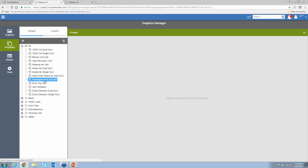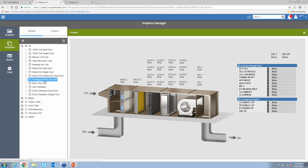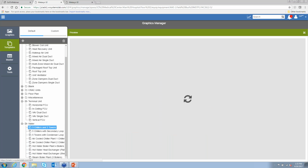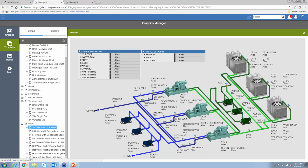This is our template library. I just wanted to show a couple examples, but we don't anticipate everybody starting off from scratch, so we wanted to have a good place that everybody can start to build the graphic to save time. We have a whole set of these templates that you can start building graphics from. I'll just go through a couple terminal units. Here's an example of a fan coil. We have water side templates as well. You can create your graphics from these templates. These are in the software when you get it.